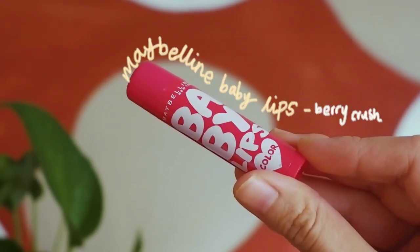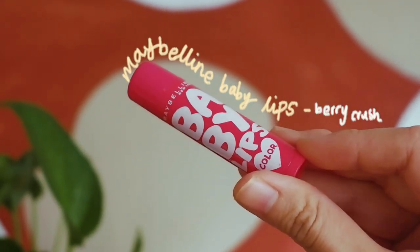Before applying any products onto my face, I'll make sure I have my lip balm first onto my lips. I'll be using the Maybelline New York Baby Lips and it is of the color Berry Crush. This was very popular in 2016, but I thought of trying this because I never got the chance to buy it when I was 17?